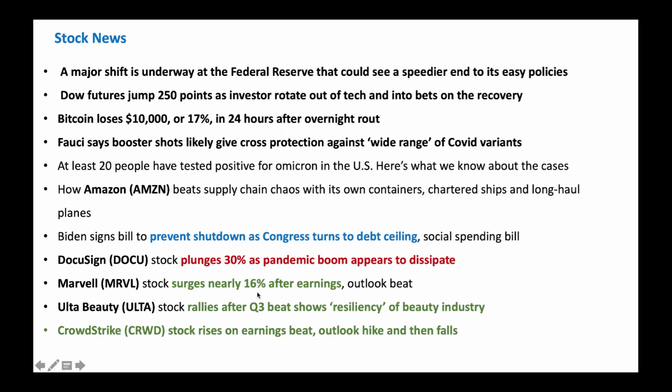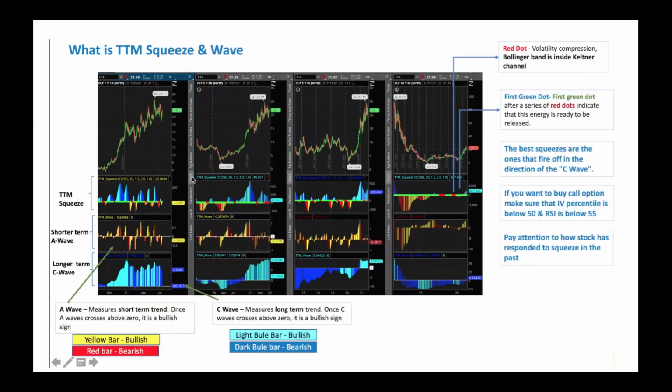Ulta Beauty is doing great here. They are doing well. CrowdStrike is a great cybersecurity play here. The stock fell after earnings. I would be a buyer of CrowdStrike here. Great stock.